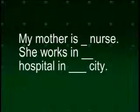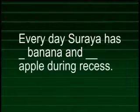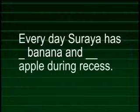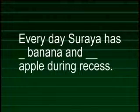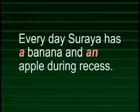Now let's do some exercises on articles. Try and answer each question by filling in the blanks with a, an, or the. My mother is blank nurse. She works in blank hospital in blank city. My mother is a nurse. She works in a hospital in the city. Every day Suraya has blank banana and blank apple during recess. Every day Suraya has a banana and an apple during recess.